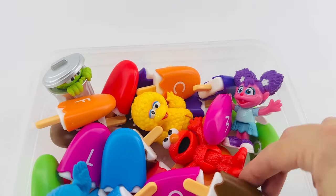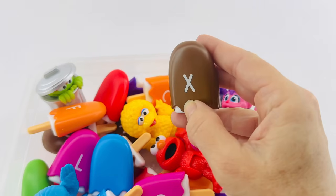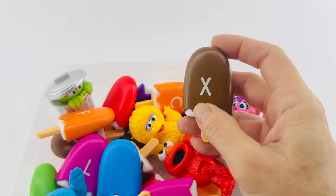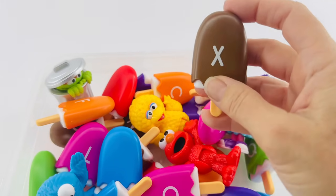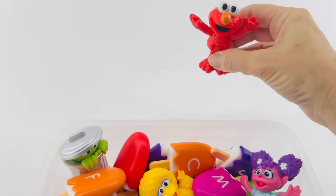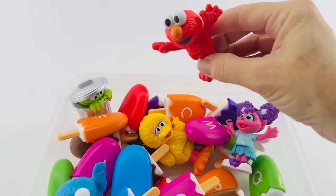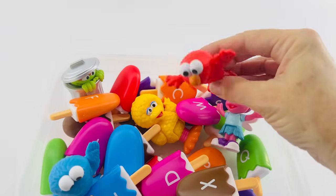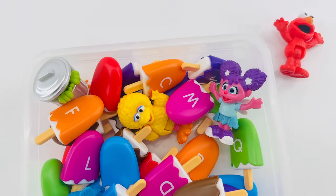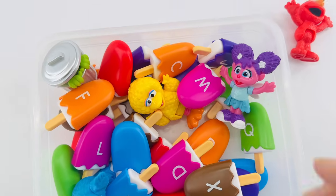But what is that on there? It looks like it's letters of the alphabet. Hey, maybe Sesame Street friends can help us put the alphabet together. That's a great idea. Why don't we start with Elmo? Elmo, will you help us find all of the red popsicles? Yes? Great! Let's put Elmo right there. And let's find all of the red popsicles.